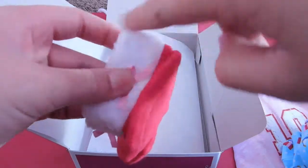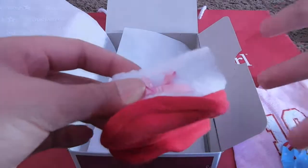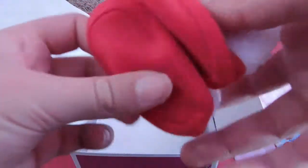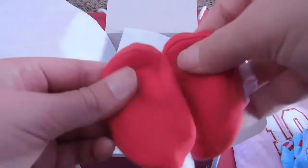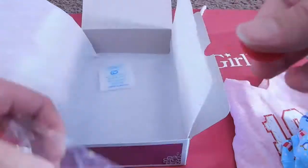It also comes with these little slipper booties. They kind of look like a Santa hat. They're red at the bottom with white fluffy cotton around the ankles with these little pink bows on them to match the top. So it kind of incorporates the colors from the top into the shoes. And then they're harder on the bottom so your doll can stand up. And then it also comes with two little hair ties. And these are just little scrunchy hair ties.